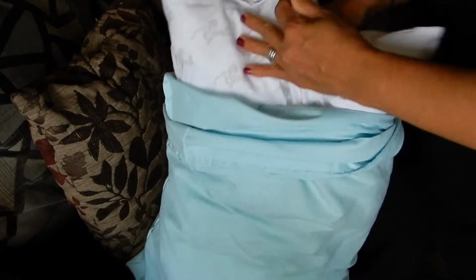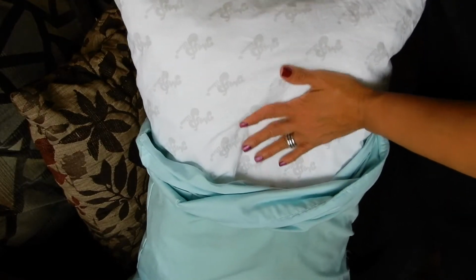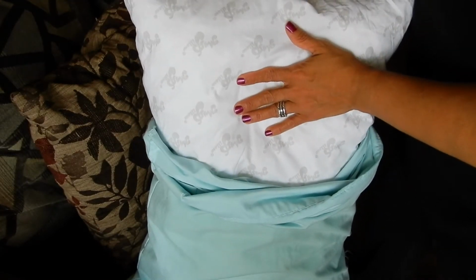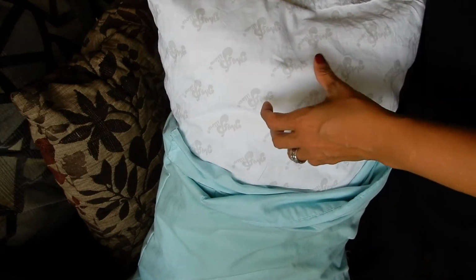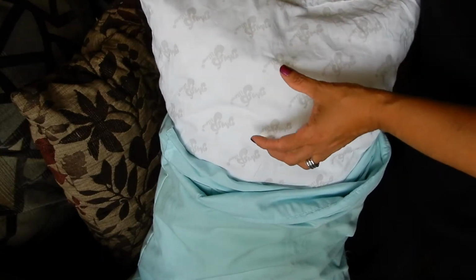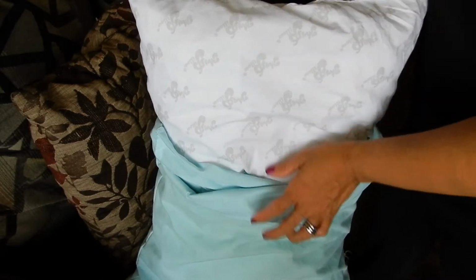I want to show you something, guys. So this is my pillow that I just bought, right? $50. This is the medium fill. It's a queen size pillow, and it's not made with sponge. It's not made of foam like most pillows. It has little particles in it that kind of move around. So I was thinking that in theory it would work for my neck issues.